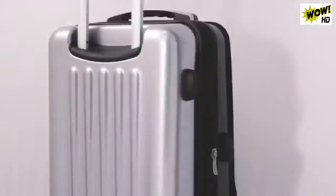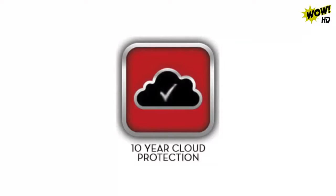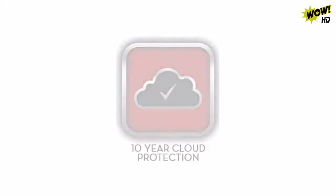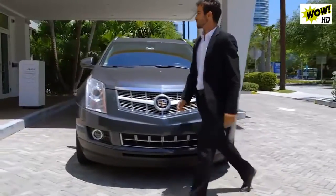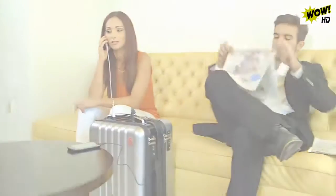At Planet Traveller, we are so confident that Space Case 1 will become the leader in smart case technology, we are offering a 10-year, 24-hour repair warranty anywhere in the world. So your travels will always be easy, confident, and worry-free.